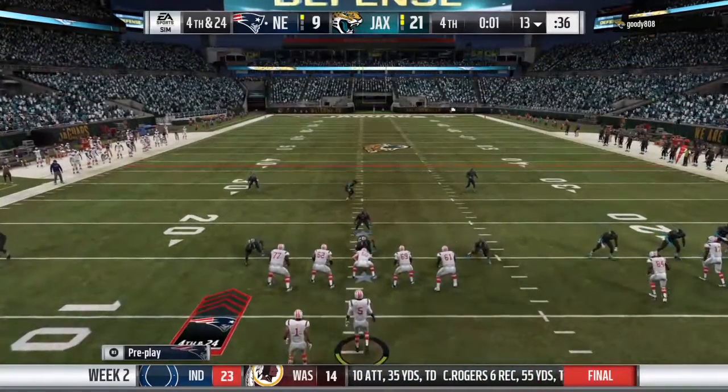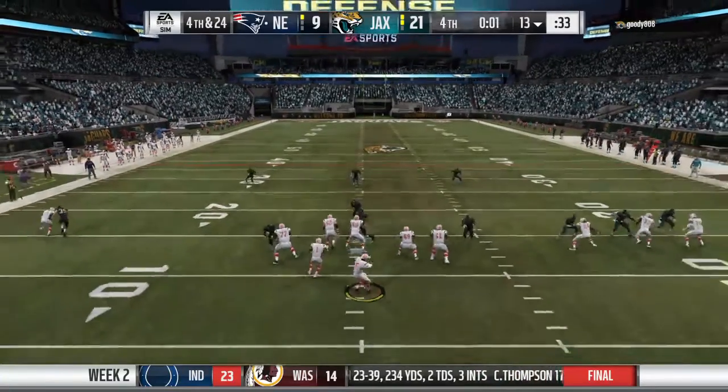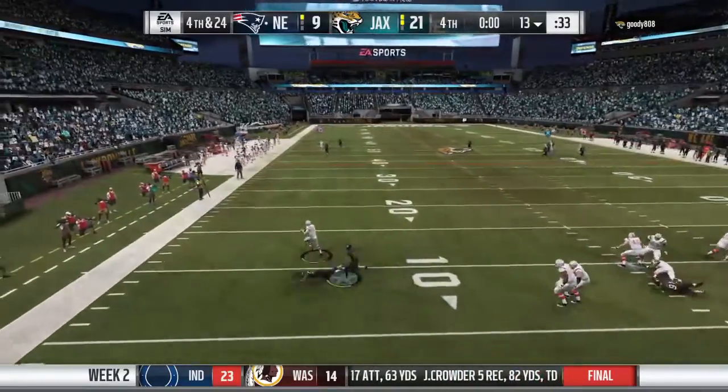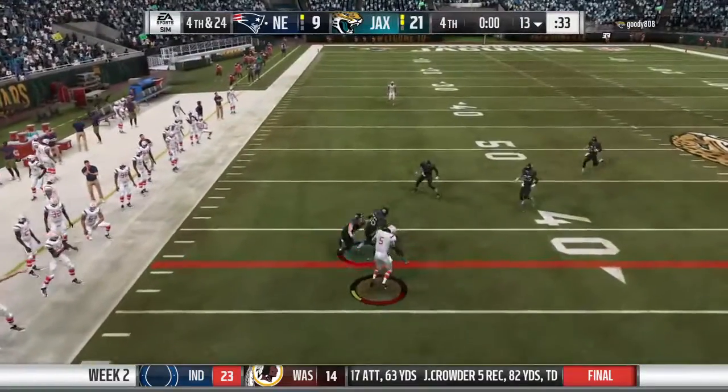So trailing here in the last quarter. Let's see how this plays out. One final shot. They'll look to throw. Being chased out left. He's going to run, but he's got a long way to go.